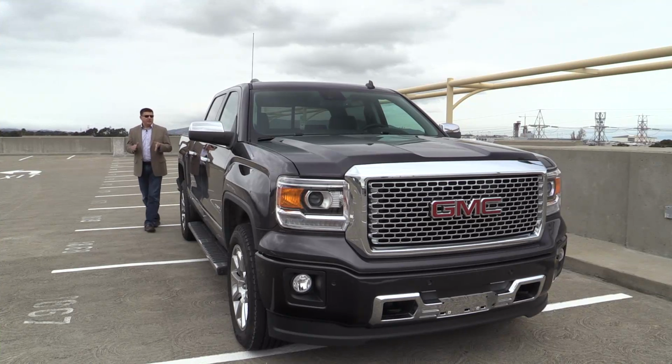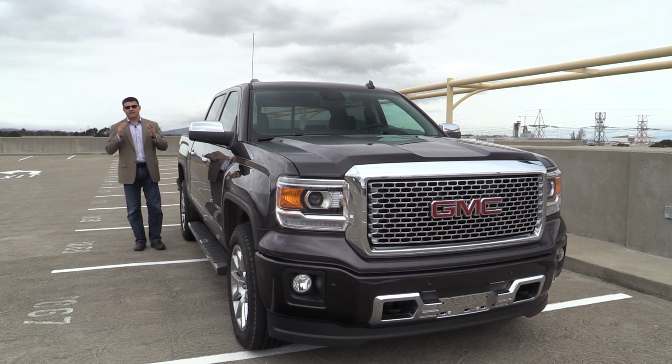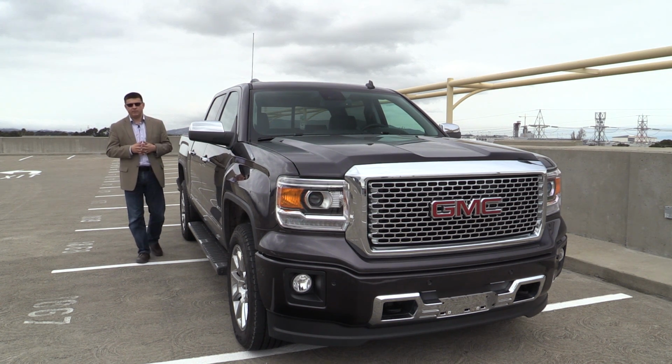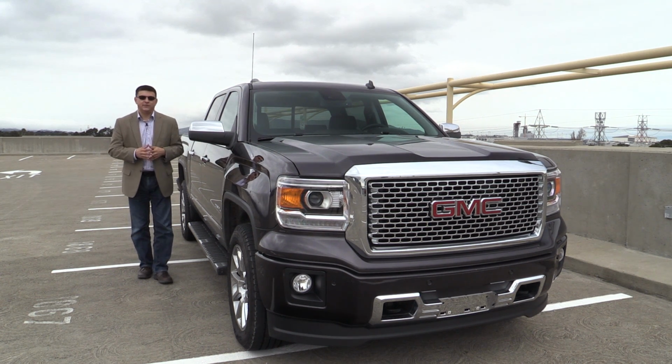GM has received a bit of heat over the pricing on the 2014 Silverado as well as the Sierra lately. Things start out at $27,560 for the base model Sierra, and that's with the V6 of course and the short bed. And they hop on up to $55,000 for this top-end Denali, almost loaded as we have right here.